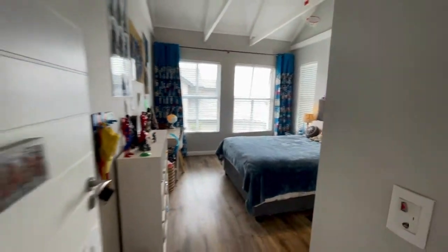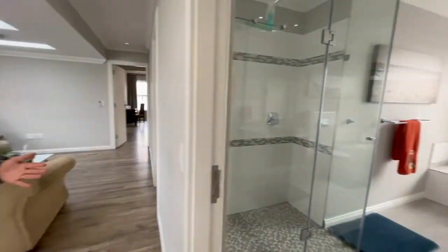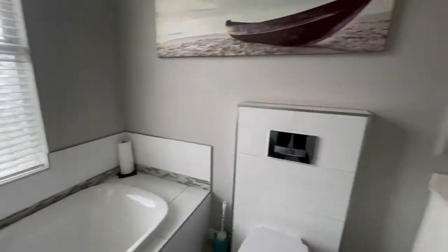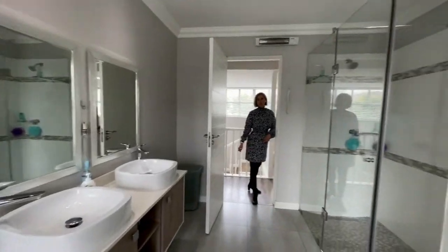Heading for the shared bathroom. It's a very generous bathroom, double basin, so there won't be any fighting over who brushes their teeth first, as if my kids never fight about that. Double shower and a nice modern bath and toilet.